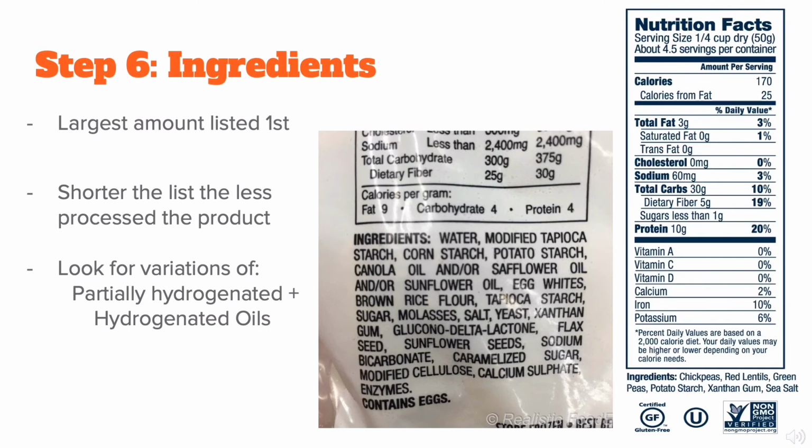Step 6. Ingredients. Foods with more than one ingredient must have an ingredient list on the label. Ingredients are listed in descending order by weight in the product. The largest amounts are listed first. The shorter the list, the less processed the product is. These are the type of items that we want to look for.